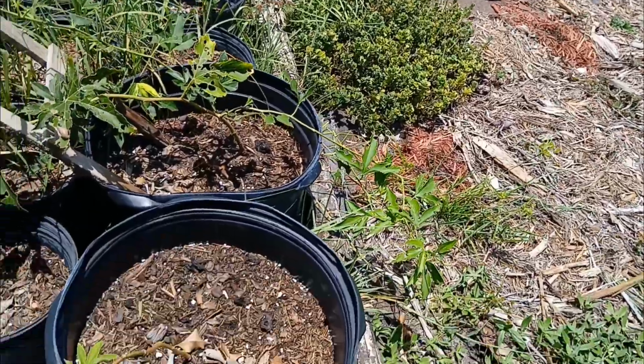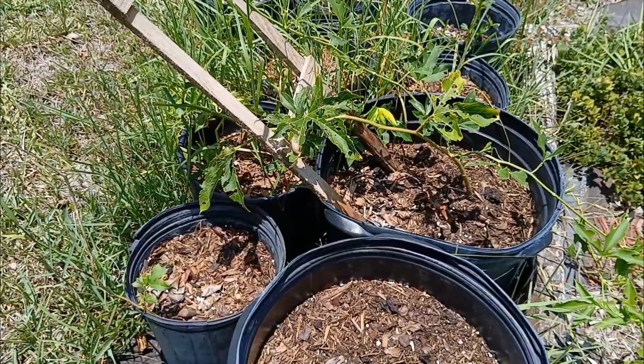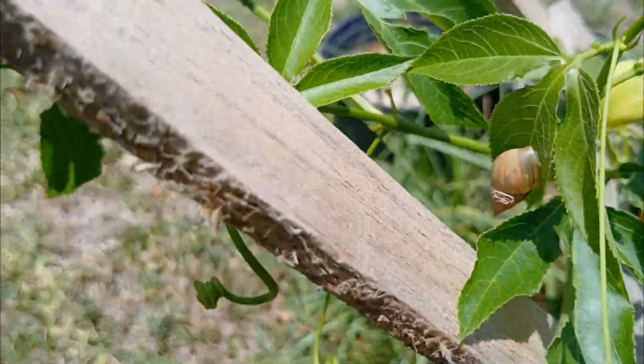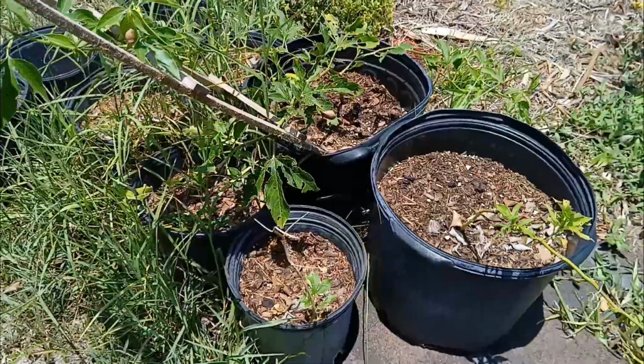And we have another one of our, these are our baby passion vines. They're not doing the best. One thing I do have this year that I've never had any other year is these little snails. And I don't know if they are harming my plants or not, but I'm seeing them all over the place.